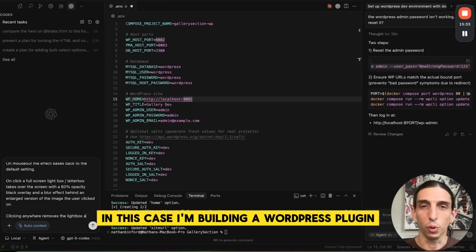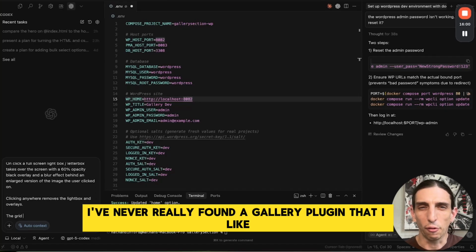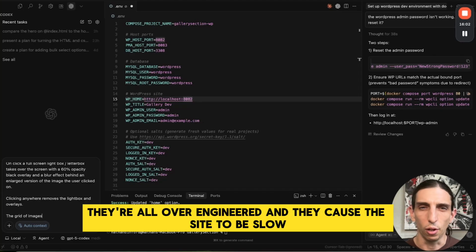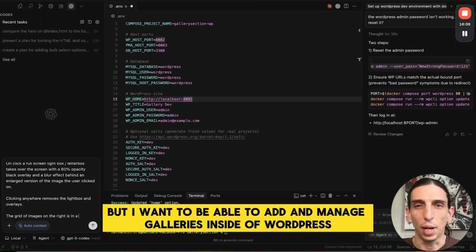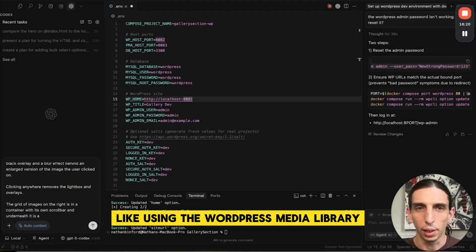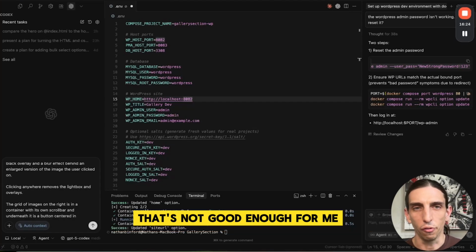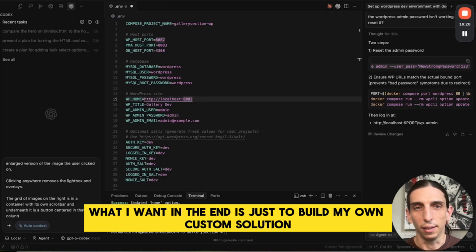In this case, I'm building a WordPress plugin for adding gallery sections to web pages. I've never really found a gallery plugin that I like. They're all over-engineered and they cause the site to be slow. But I want to be able to add and manage galleries inside of WordPress, like using the WordPress media library. So rather than just building an HTML gallery that's static, that's not good enough for me. What I want in the end is just to build my own custom solution.